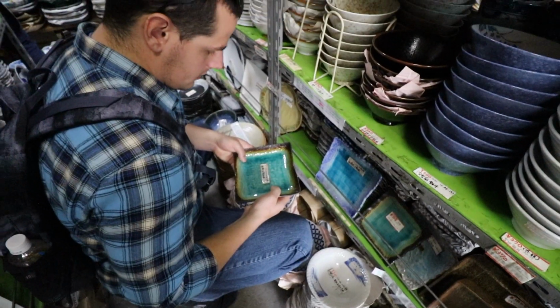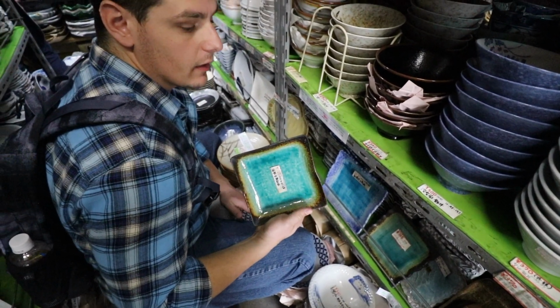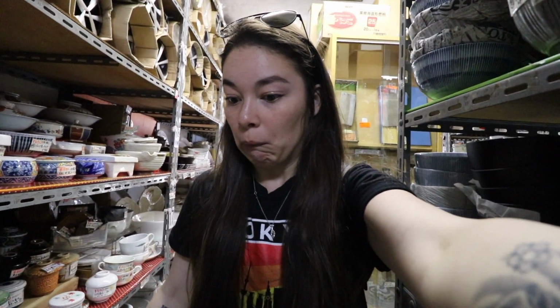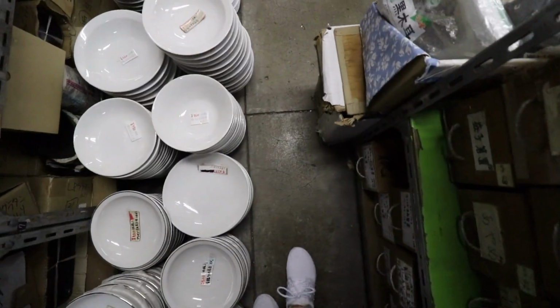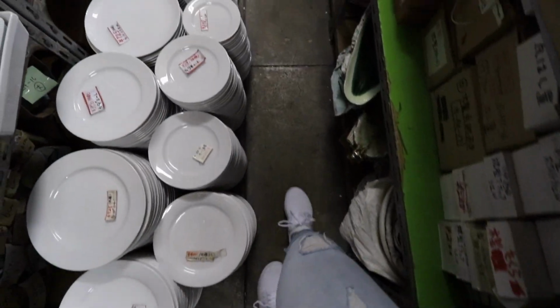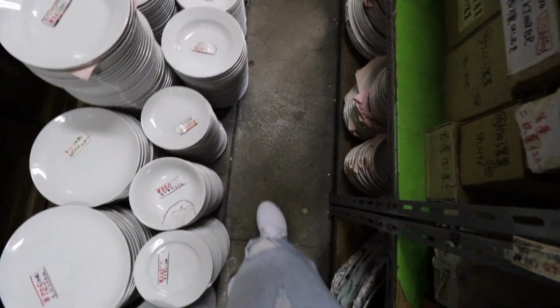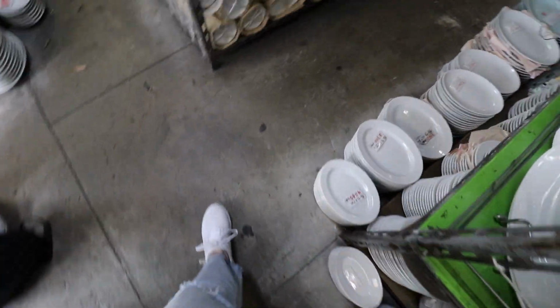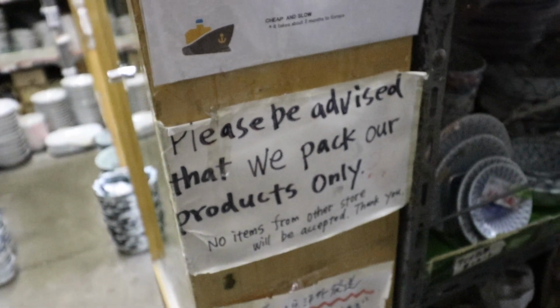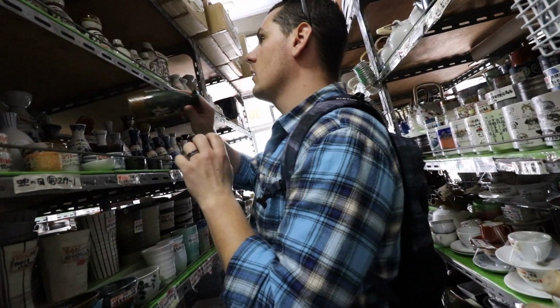This is where you come for all your sake sets. Like 500 yen. Is that the one you want? We're gonna have to ship it back. Be really sad if it... It's very narrow. There's no minimum order to ship. Shipping fee will be dropped. Let's be nice that we can.